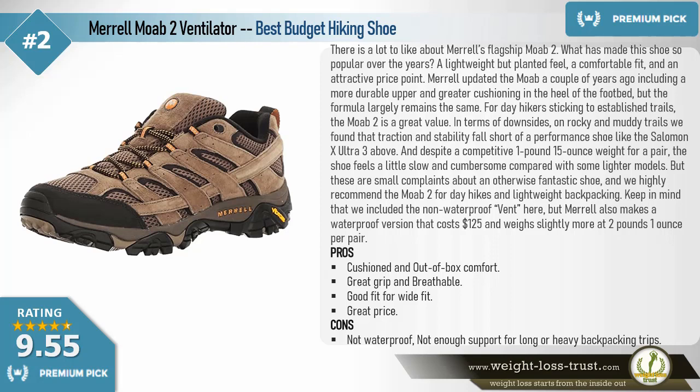But these are small complaints about an otherwise fantastic shoe, and we highly recommend the Moab 2 for day hikes and lightweight backpacking. Keep in mind that we included the non-waterproof vent here, but Merrell also makes a waterproof version that costs $125 and weighs slightly more, at 2 pounds 1 ounce per pair.